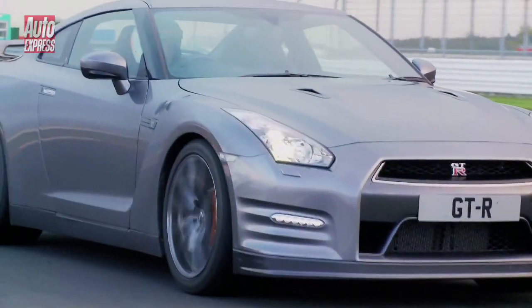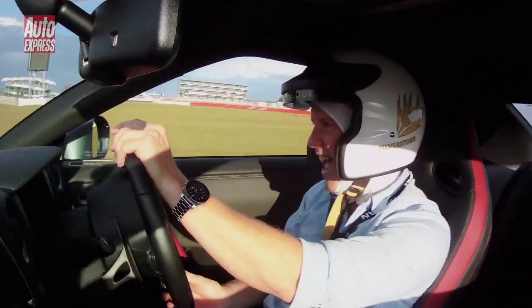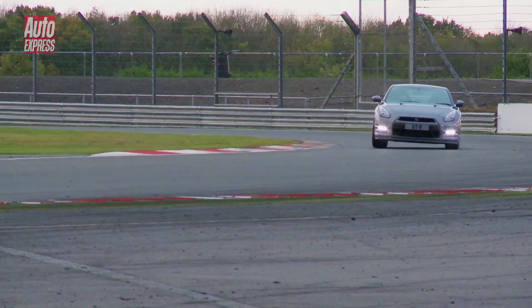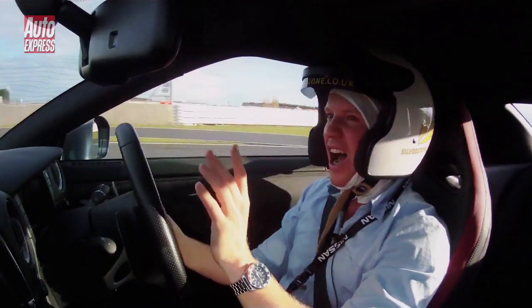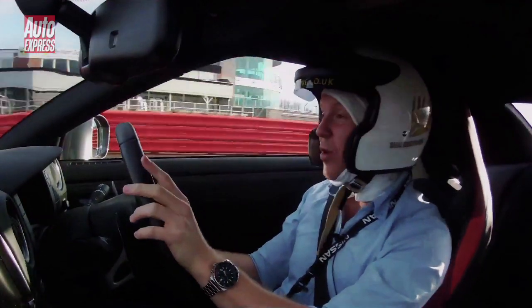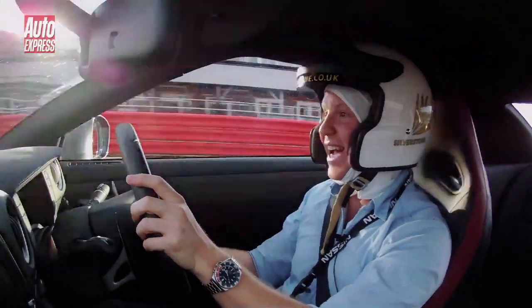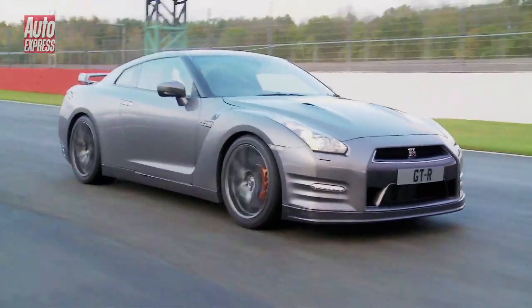But even now it's super slippy. Coming into this corner here, you can see how careful I've got to be. And on the exit, traction control cutting in. I'm only on my second lap, so I thought I better not ruin it, and this is the only car here today, only car in the country at the moment, so I don't want to ruin it in the first corner.